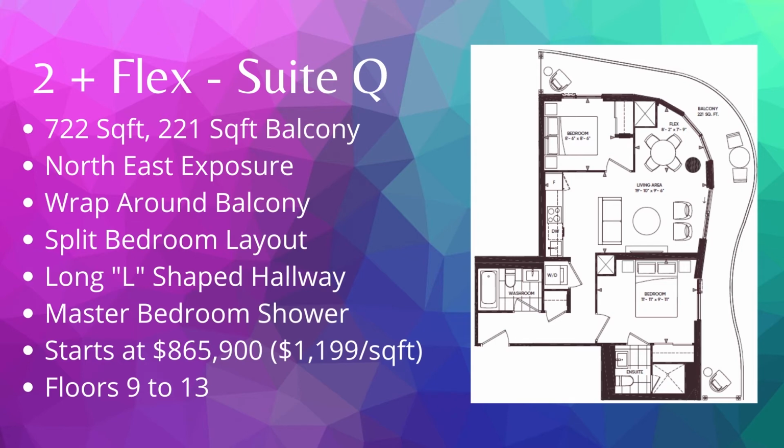It is a split bedroom layout, which makes this a bit more valuable. There's two things I don't like about this. The first is the long L-shaped hallway. But I think that this is pretty common for the 2-bedroom units, just because that way it can access the corners from where it is inside the building. The second thing I don't like is that the master bedroom's bathroom has a shower. I like it when the master bedroom has a bathtub instead. And I did notice now that the second bedroom and the second bathroom are kind of far away. This unit starts at $865,900 and calculates to $1,199 per square foot.